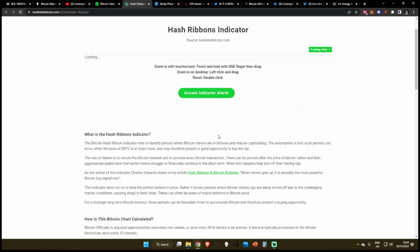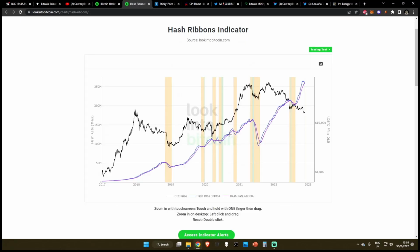And by the time the hash ribbons, which are of course the 30-day moving average and 60-day moving average, finally started pricing in this capitulation, we were already running to the upside. So bear in mind, the hash ribbons indicator is not going to help you when you've got a black swan event, and it really won't tell you anything about a black swan event whatsoever, because, as these are 30 and 60-day moving averages, by the time they start crossing bearish after a black swan, the black swan's pretty much already done.